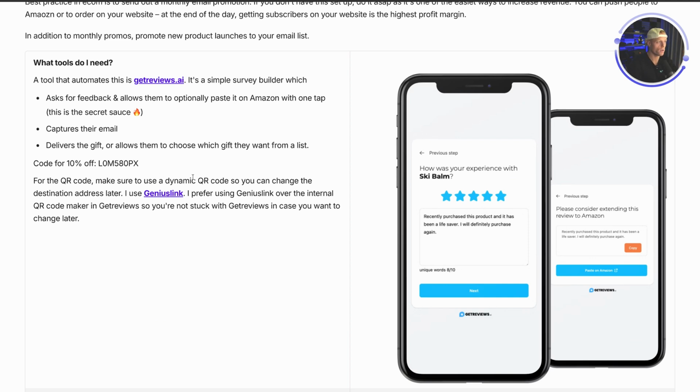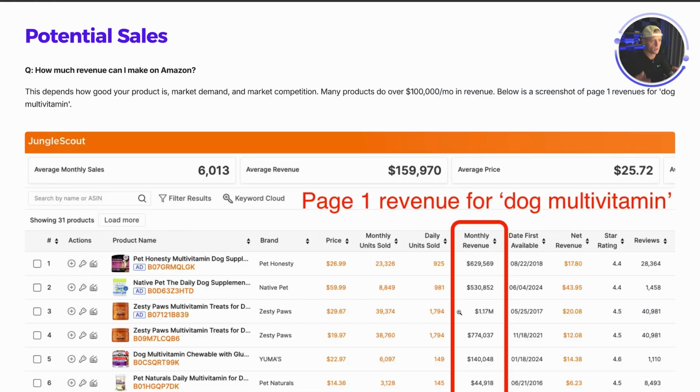For the QR code, I use Genius Link. It is awesome.